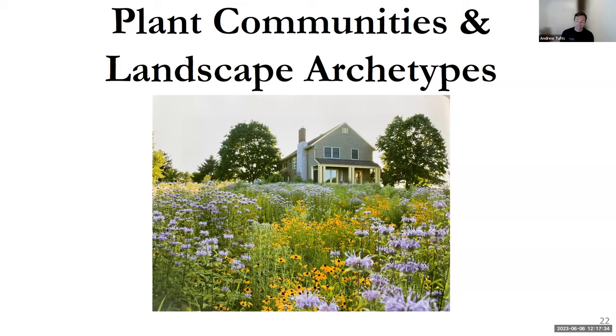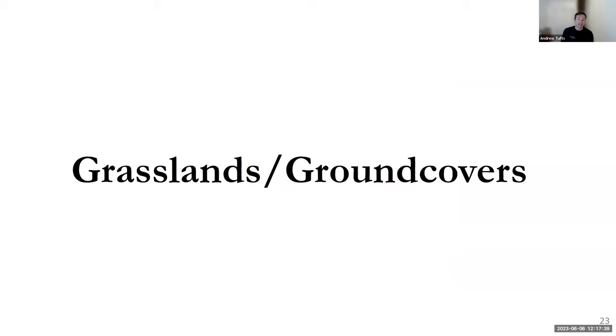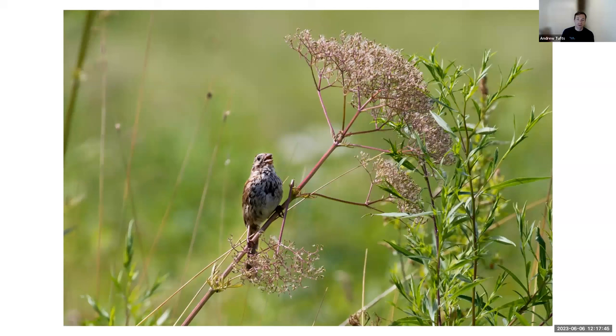And so just to break those down, I have a few examples of plants that you would find in grasslands or also just ground covers in your landscape. And the reason these are so important for a variety of reasons, but these often are plants that have lots of flowers, heavily big pollinator resources, and provide habitat for our birds as well.